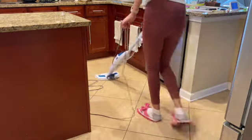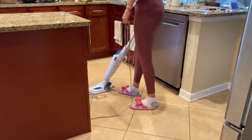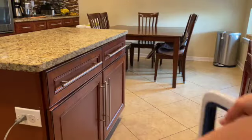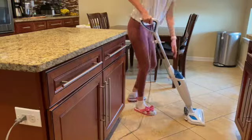I usually vacuum areas that I know it didn't get before I steam mop, like behind the trash can or maybe behind a door or something like that. But I feel like it's so soothing, the sound of a steam mop when you're using it. And just killing all the germs with the steam.